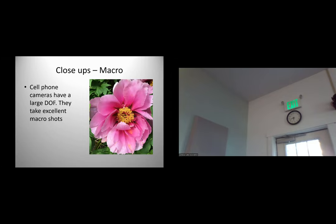They're much better, in fact, than some of the other, more expensive cameras. So it's kind of a characteristic of cell phone cameras that they have a great depth of field, and you should keep that in mind when you're taking pictures with a cell phone camera.